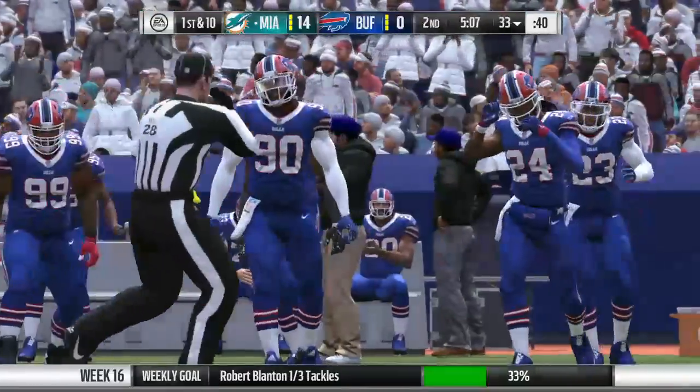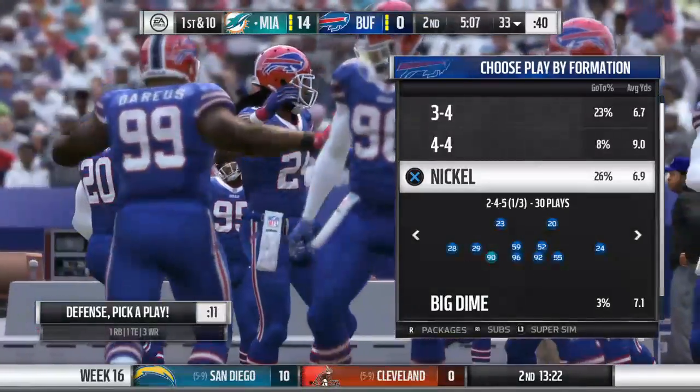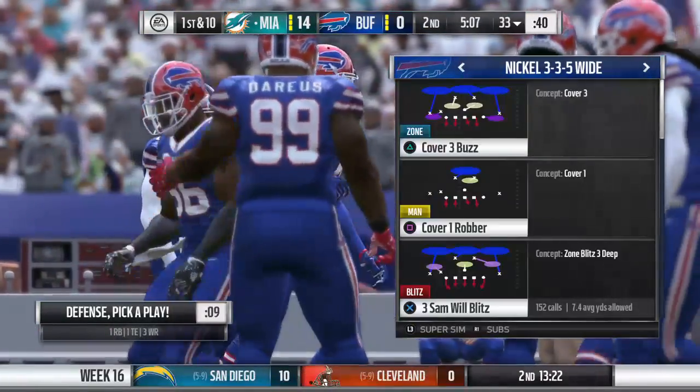A chance for us now to look at this Bills defense again. They struggled that last drive. They were kind of hit two ways, both with the run and the pass.